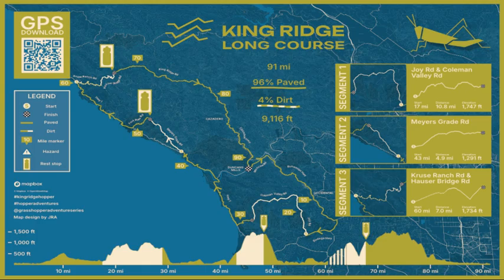So please download this course and have this available for you. And we will have the course lightly marked out there. But again, please download and have this on your device. Those doing the long course will roll out from Duncan's Mills, getting to mile about 17 for segment 1 on Joy Road. We have 2 aid stations, one at the top of Ritchie Ranch up there. Thank you, Tom Ritchie and Martha. And then one up at the intersection of Hauser Bridge, Tin Barn, and King Ridge.